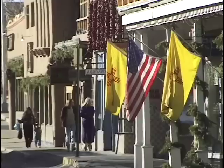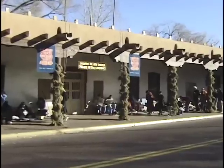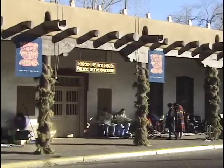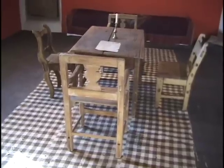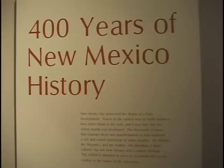In the very center of Santa Fe on the plaza, you'll find a very special building. We're in the Palace of the Governors, which is really a remarkable building because it's the oldest continuously occupied municipal building in the Americas. Really, it's a fabulous structure. It's a nice place to visit. It gives you some fundamental orientation to the history of this community.